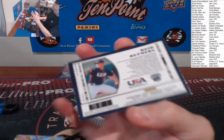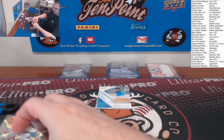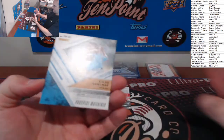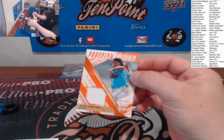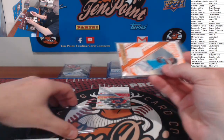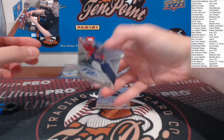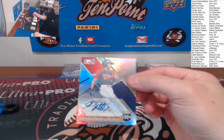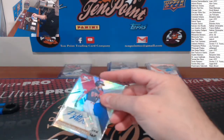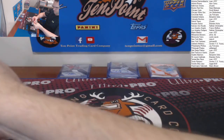Reed Detmers, USA. So this is one of those that it could be USA. He could have been drafted. So it's one of those that I will have to check out. All right, for Miami, Sixto Sanchez out of 199. Marlins doubling up, going out to Ruben. Jefferson De La Cruz. I'll have to check and see which squad he's on. And for Atlanta, Bo Phillip out of 250. That's it for box number one.